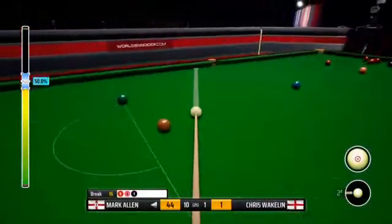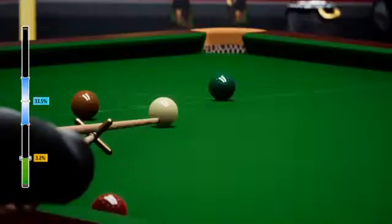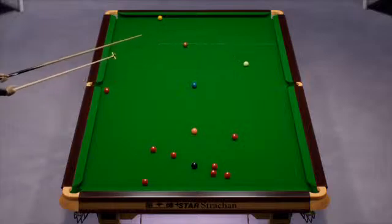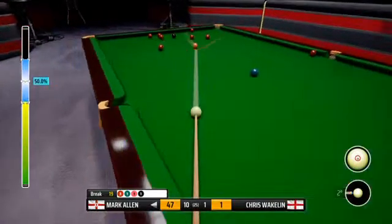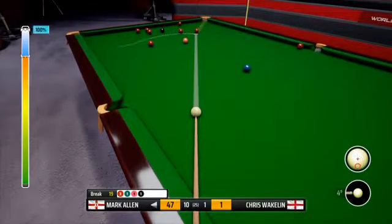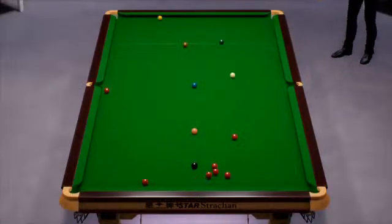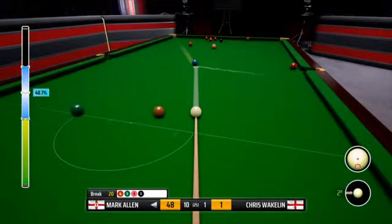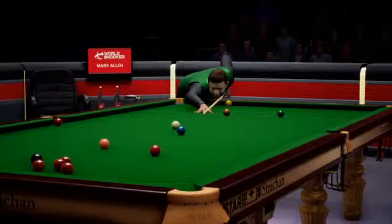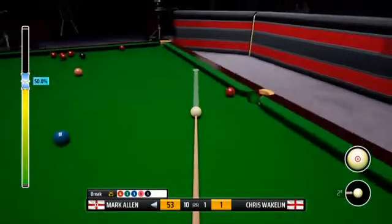16. 19. Lots of power on this shot. Nicely done. Great technique, superb cueing. 20. Well, no surprises here with the long pot attempt. That's one of his trademark long pots. Brilliant. 25.